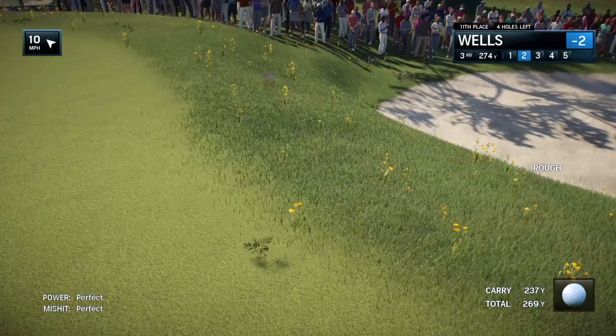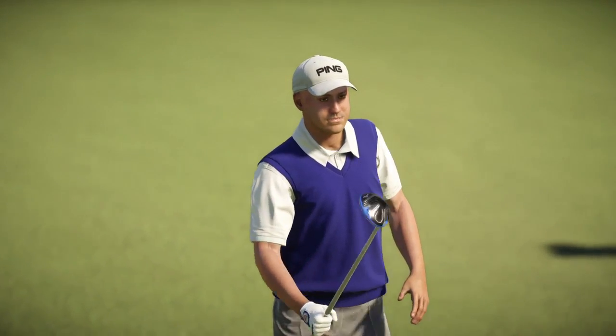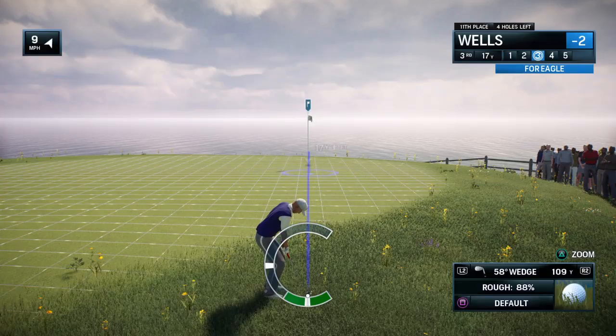Frank landed it on the green. It was never going to stop. No, no chance. Just trying to make clean contact from the rough.